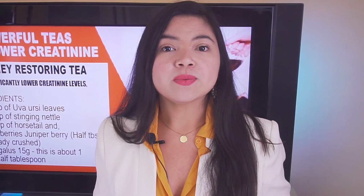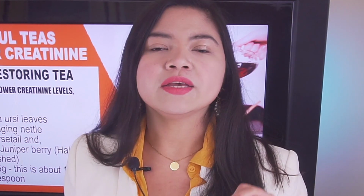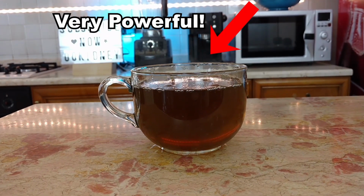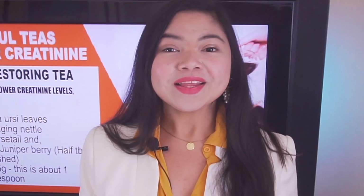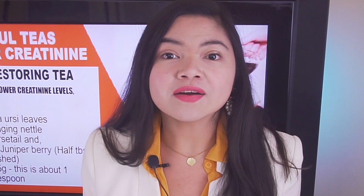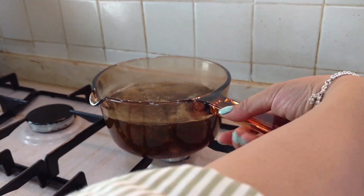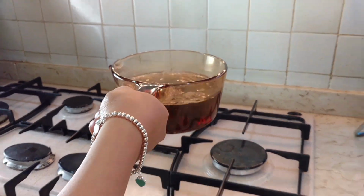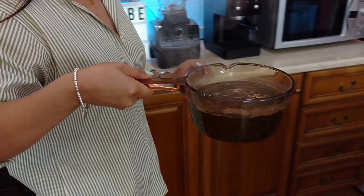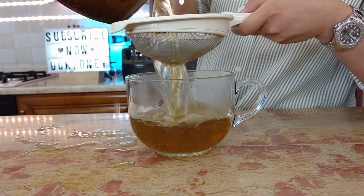This preparation is what holistic doctors call a decoction. It's a special way of making this herbal tea that will ensure that the ingredients will give you 100% of their potential. All the ingredients for this tea need to soak in water for 2 to 4 hours before making the tea. Now they're ready to boil. When it boils, reduce heat and let simmer for 20 to 30 minutes. Strain, allow the tea to cool, and drink it.